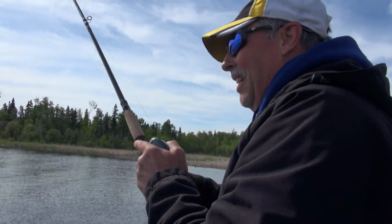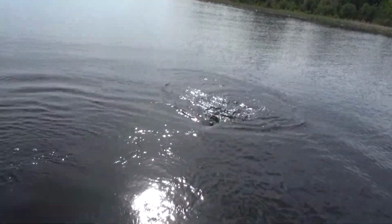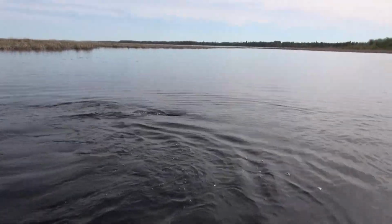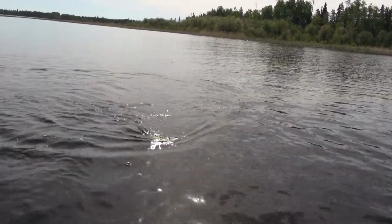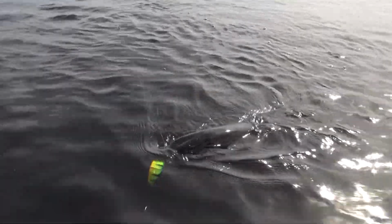Oh, that is so much fun. Nice though. Yep, very solid fish. He T-boned that Savage Gear bait. Look at that, it's sideways in his mouth. I love it. That is a beautiful picture right there. Yes, he's got it. That soft foreplay is right down his throat. It's hanging right out.